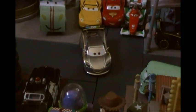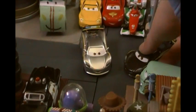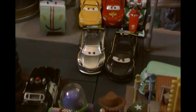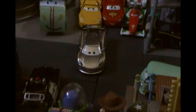And now let's compare him to the regular Lewis Hamilton, who is hanging around by Flo's V8 Cafe. So, regular Lewis Hamilton, come on out. So, as you can see, they look very much the same. They have the same facial expression, and I believe everything else about them is also the same. And their mouths are also the same. I remember that some Lewis Hamiltons have a gap in the tooth and some don't. So, I guess that's all I have to say for Lewis Hamilton with silver metallic finish.